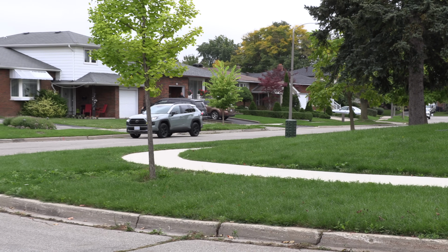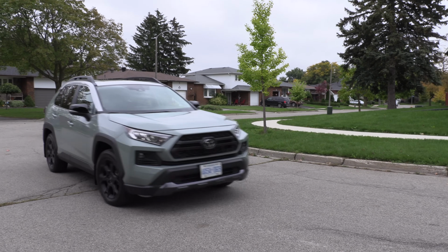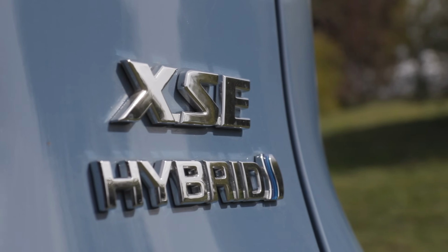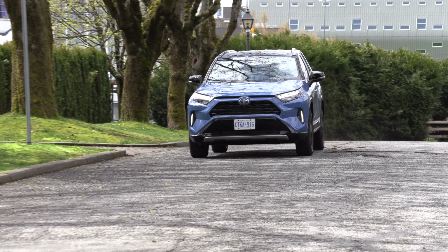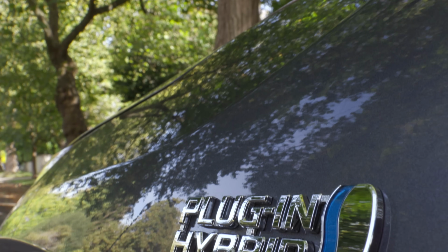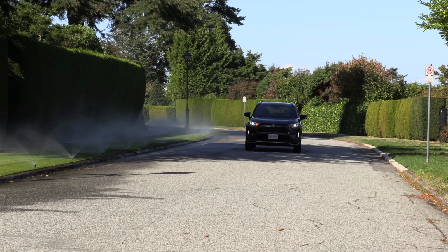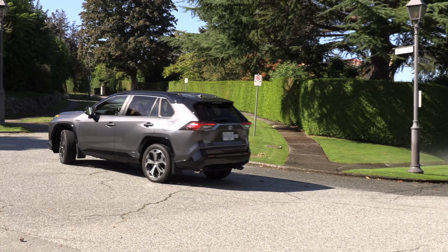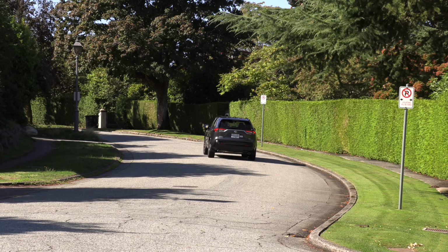In Canada, standard all-wheel drive. In the U.S., front-wheel drive and all-wheel drive options are available. The hybrid is a monster in terms of sales. It has a 2.5-liter 4-cylinder and an eCVT with Toyota's hybrid Synergy drive. It produces 219 horsepower. The plug-in hybrid has a 2.5-liter 4-cylinder matched to an eCVT, a combined 302 horsepower, and 68 kilometers, 42 miles of range. Standard all-wheel drive for both the hybrid and plug-in hybrid.